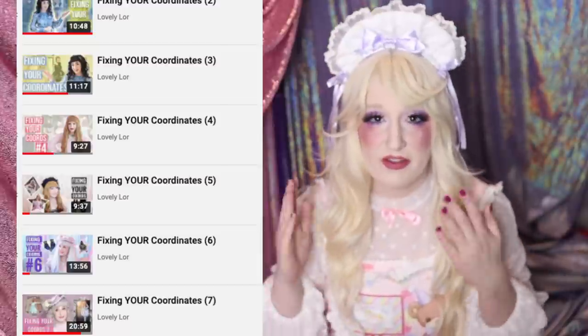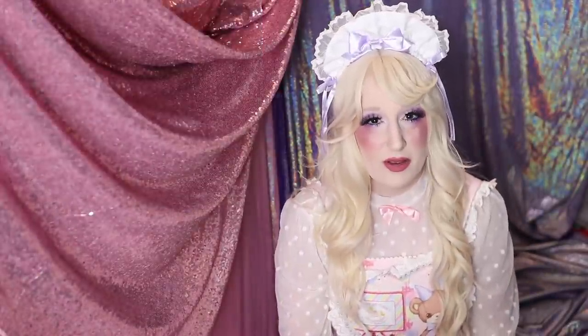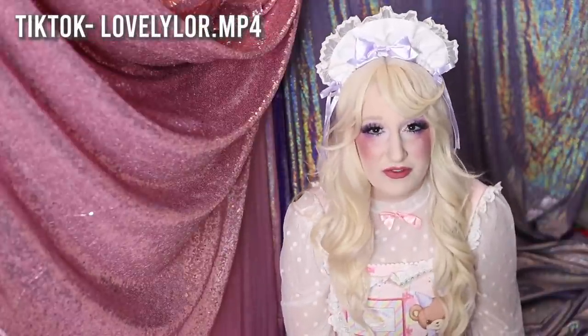I really enjoyed my fixing coordinates series, but I wanted to move away from the term fixing because I felt like it was implying that your own original coordinates were bad, and I didn't like that. I felt that every time I was just helping finish a coordinate, offering pieces that were kind of missing to complete it, or offering more ways to wear a coordinate. So I just really didn't like the term fixing anymore.